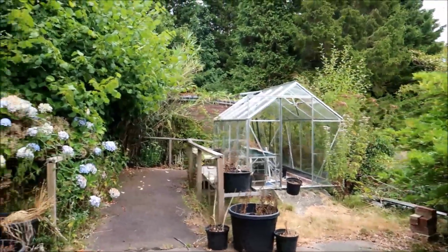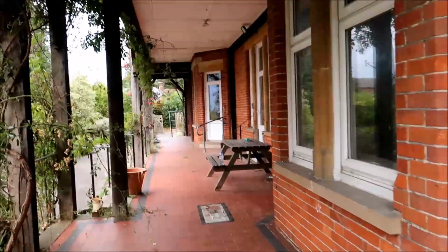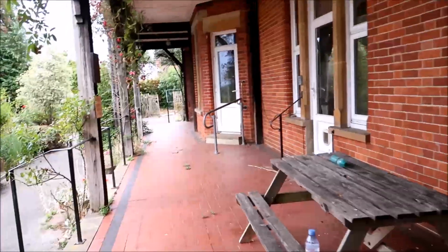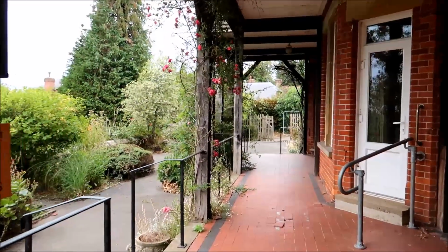Abandoned little greenhouse with us. Some of the residents were probably doing a bit of planting. Let's have a look through, just see what the back's like quickly. Little look inside. Oh wow, guys, let's see if we can find a way in, and we're going to explore this really beautiful looking care home.